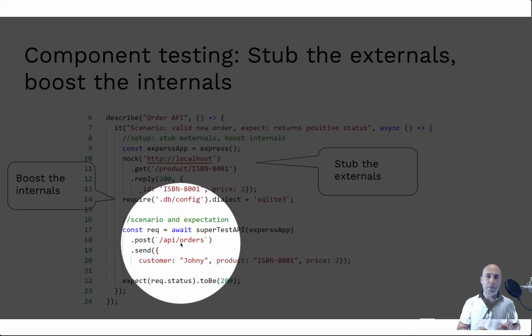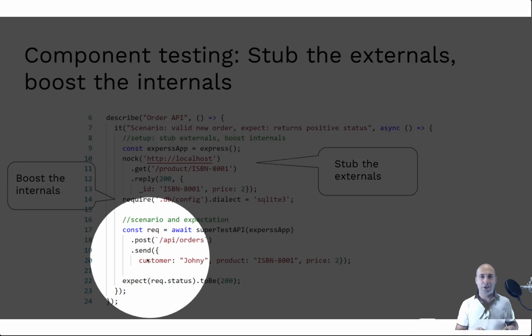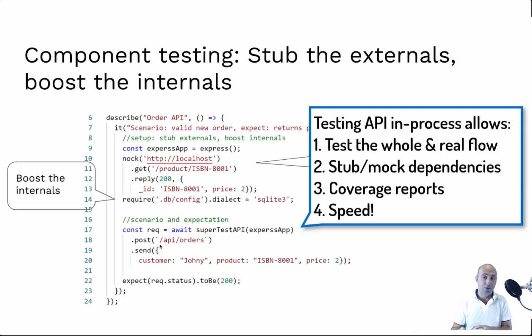It is not really making HTTP API calls through all the networking layers and outside of the process. Rather, it invokes the Express routes in process. So you get much better performance, and you can also get code coverage, and you can also stub various classes because everything is in process.